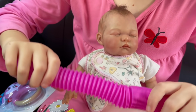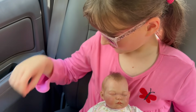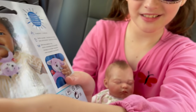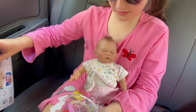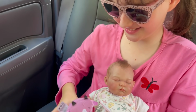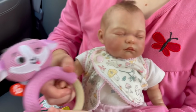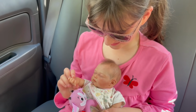Look, Eleanor. And speaking of Eleanor, we got her a little present too. What did we get for her? We got her this little toy. Do you want to take it out and see if she likes it? It's a little baby toy. I bet she'll like that. Oh, that's cute, isn't it, Aaliyah? Yeah. I think she likes it.